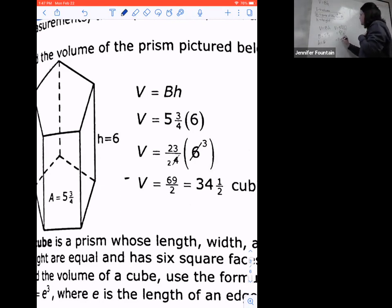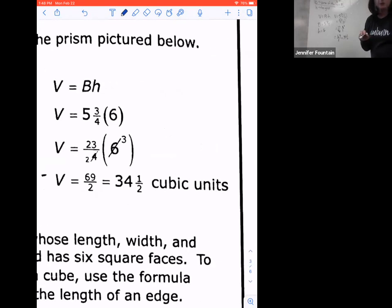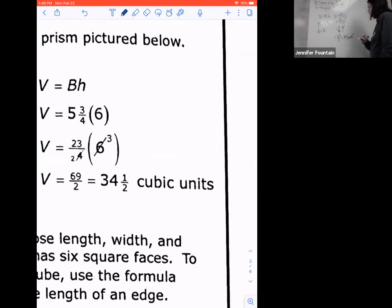When I am multiplying fractions, the first thing I want to do is look and see if there is anything in the numerator that will simplify with anything in the denominator. And I can see here that the 4 and 6 are both divisible by 2. So 6 divided by 2 is 3. 4 divided by 2 is 2. So I'm able to simplify those numbers. Now when I multiply, it makes it a little bit easier. 3 times 3 is 9. 2 times 3 is 6. Over 2 times 1 is 2. So I have 69/2. Now 2 will go into 69 34 times, that's 68, and I'd have 1 left over. So 34.5. Now remember, I need to have this as cubic units or units cubed.